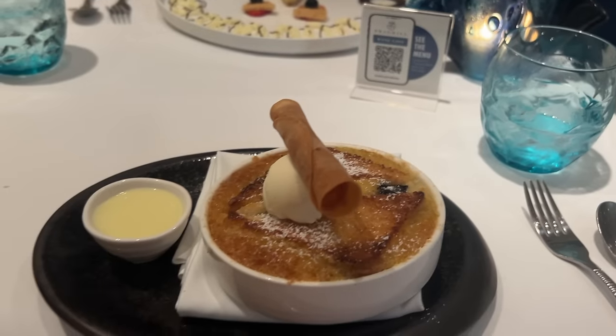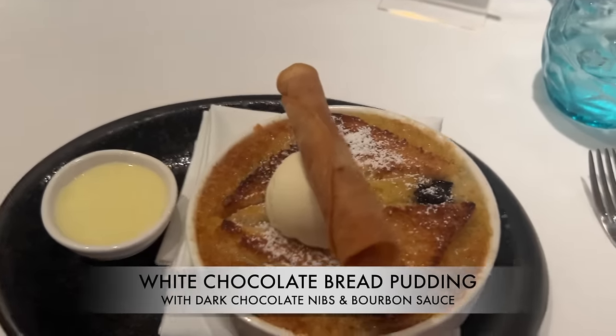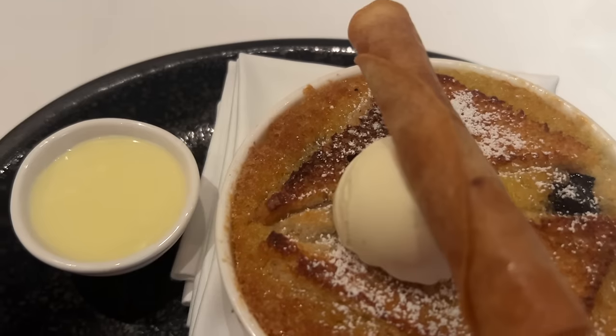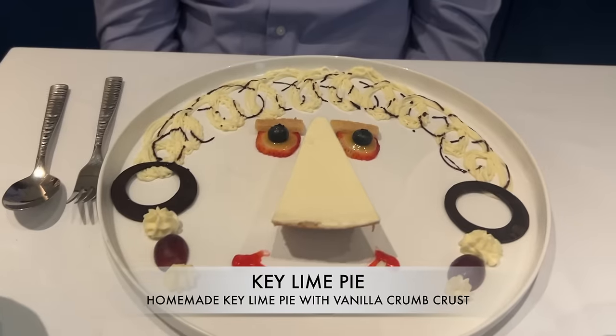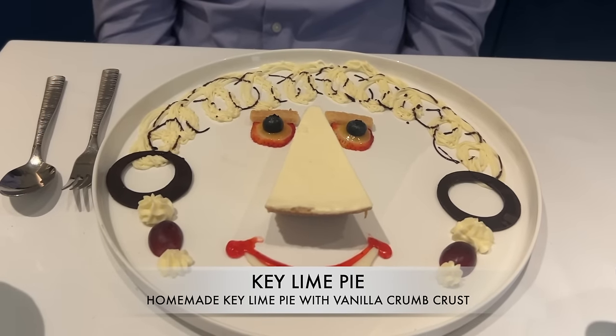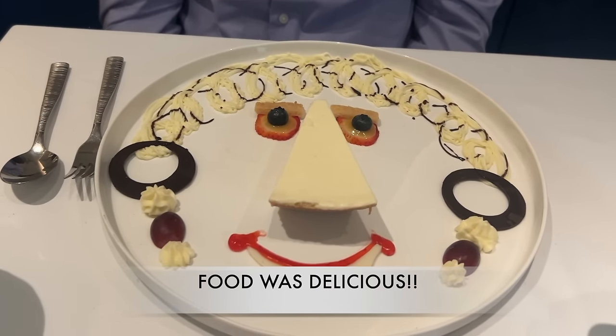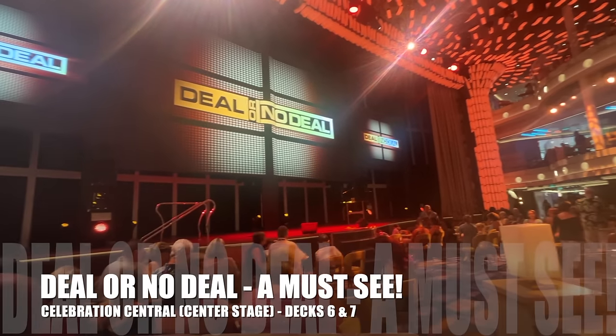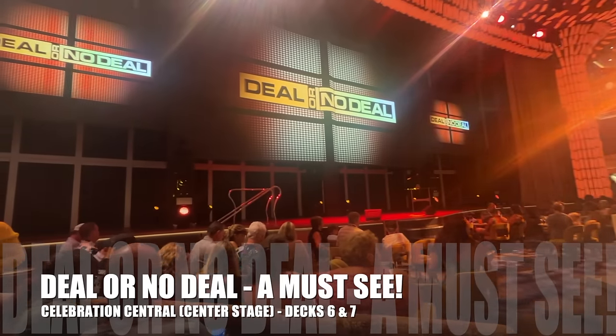All right, here's dessert. I got the bread pudding. Ooh, it looks good. This is a white chocolate bread pudding. And Terrell has the key lime pie. Yeah, earrings and everything. That's key lime pie.